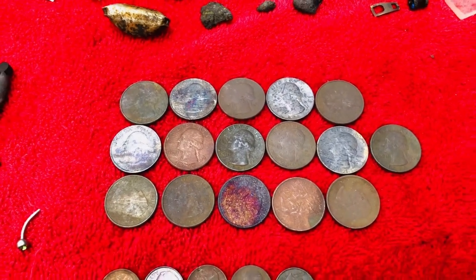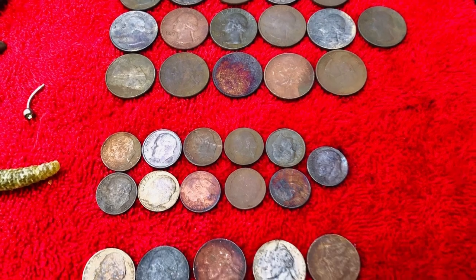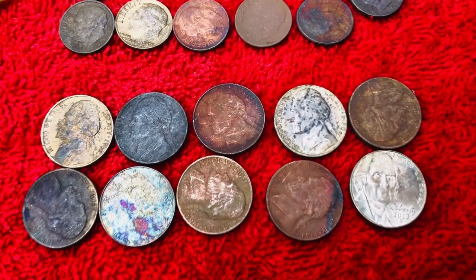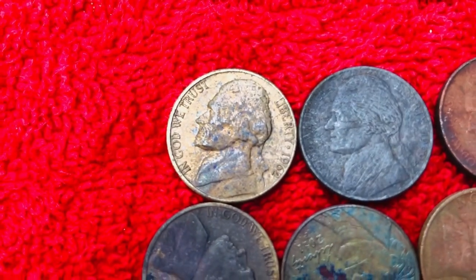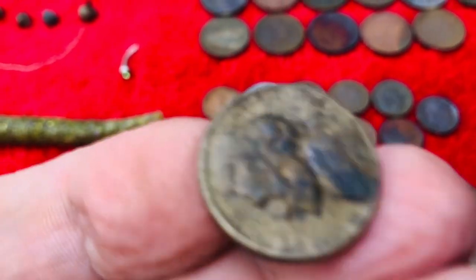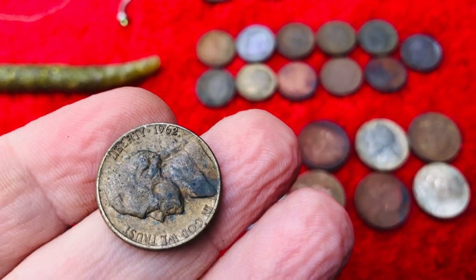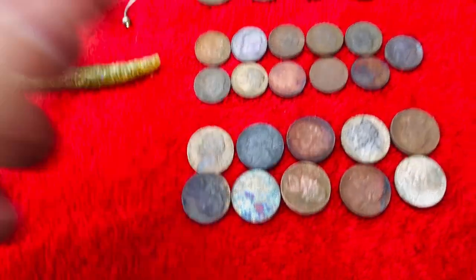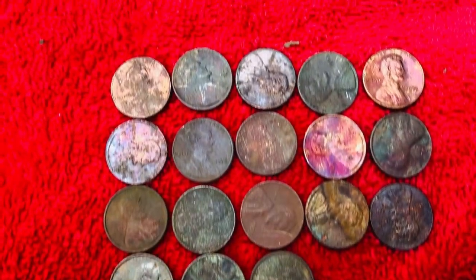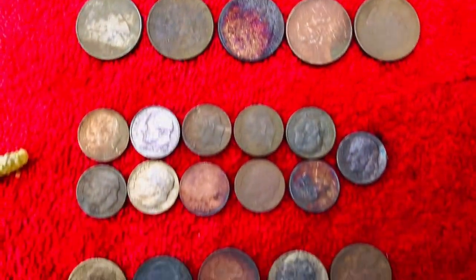We had 16 quarters, 11 dimes, 10 nickels, that one being the oldest, 1963, I believe it was, or two. All right, and pennies, we got 18 of them. A lot of crusty ones. Quarters, a lot of crusty ones.